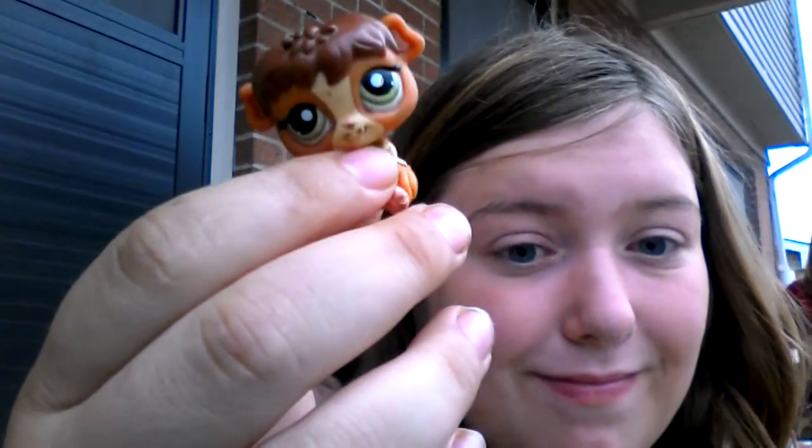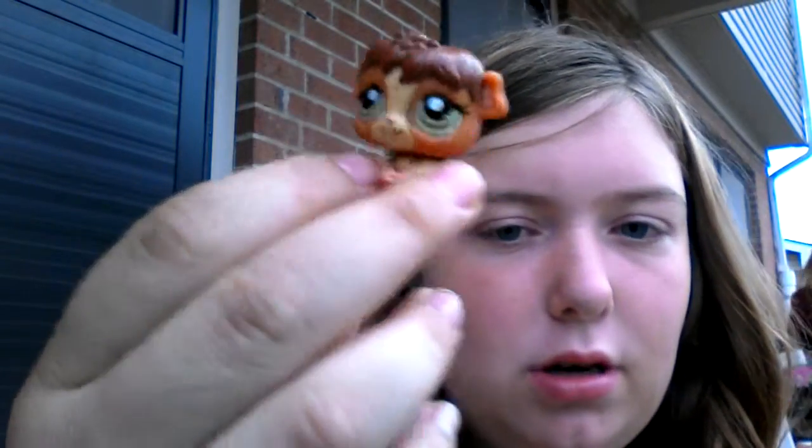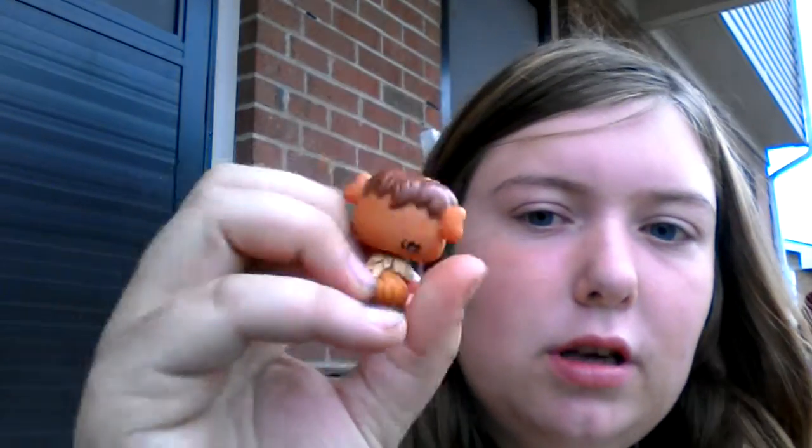This is a guinea pig. Sorry about that. That was my sister. This is a guinea pig. You didn't say it's a guinea pig. No. Shut up. Oh God. Get away from me.